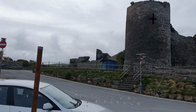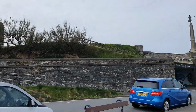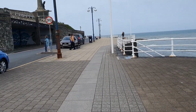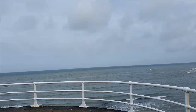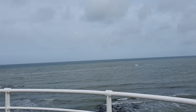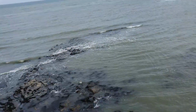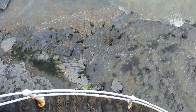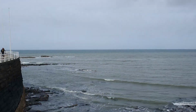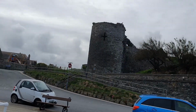Got a bit of an old castle there, Aberystwyth Castle. There's plenty of this going on around this coast edge, isn't there? I'll go over here and do another panoramic. Let's have a little look down here. Lean against the post. And we've got steps. Hopefully my credit cards won't fall out my phone. So you've got your castle there.